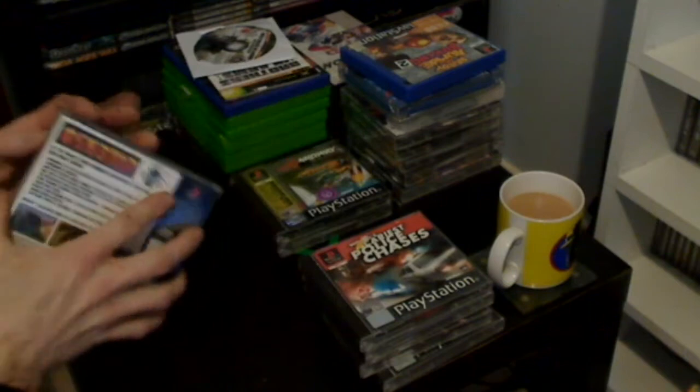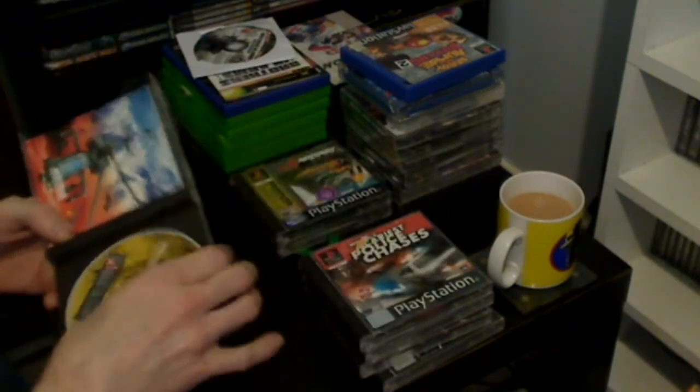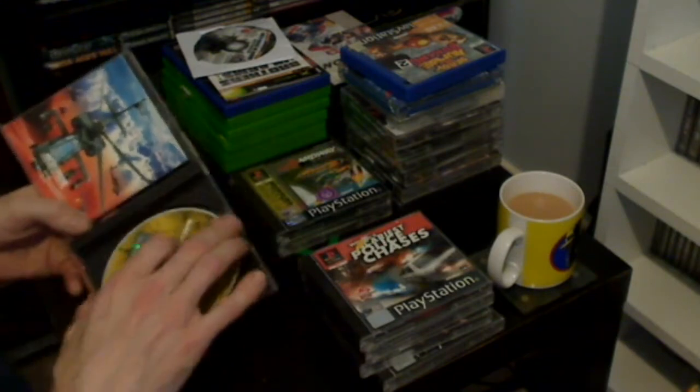Right, next up is Gunship on the original PlayStation. This is some sort of helicopter simulation game. It doesn't come with a front cover, but it does come with the instruction manual. And the disc's in pretty nice shape.